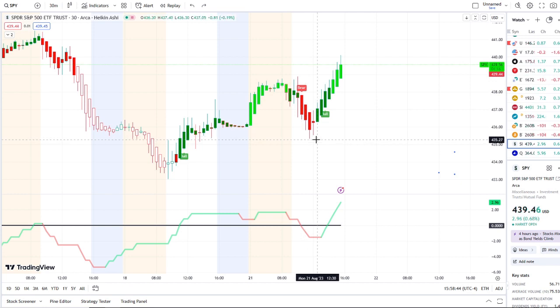So these are the key levels I'll be watching to the upside and to the downside. The bull and bear indicators are going to be crucial, as well as the inflow versus outflows. I would not ignore them.